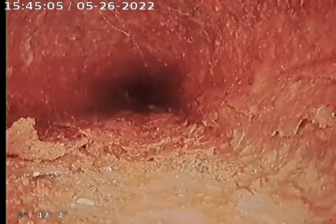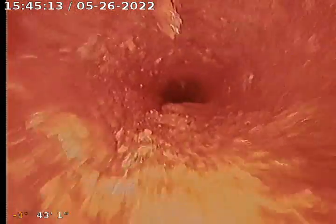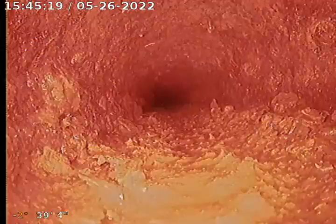So again, we'll continue to pull back. And again, more buildup. Again, all the cast iron waistline does have quite a bit of buildup, quite a bit of scaling throughout. So again, we'll just continue to pull back.